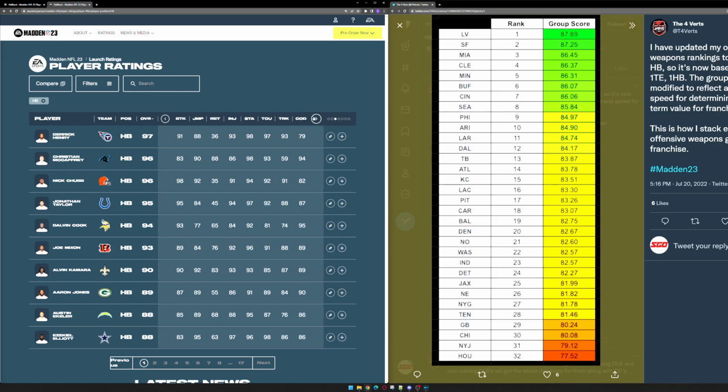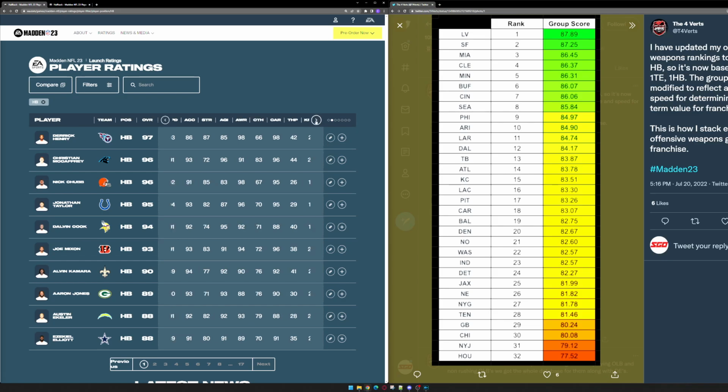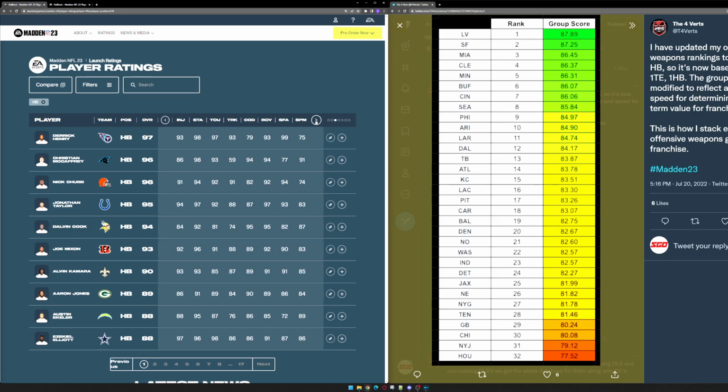Yeah, for sure. Moving right along, the first pure receiving back on the list, Alvin Kamara, coming at 90 overall, only 89 speed, but he looks like he makes up for it with that 94 acceleration. So he's hitting his top speed immediately, and we know he is a beast in the passing game with good route running and good catch as well.